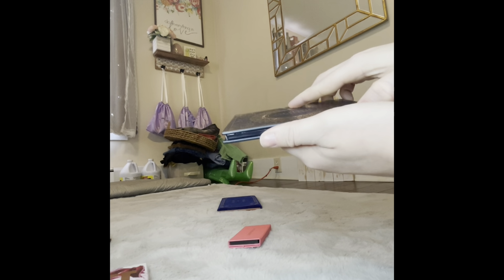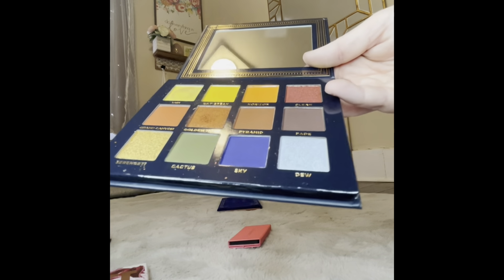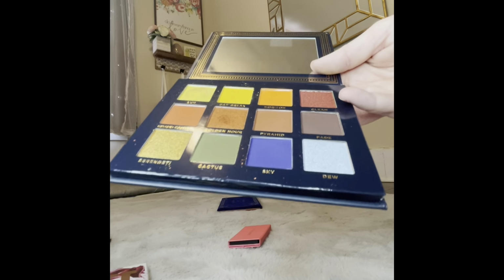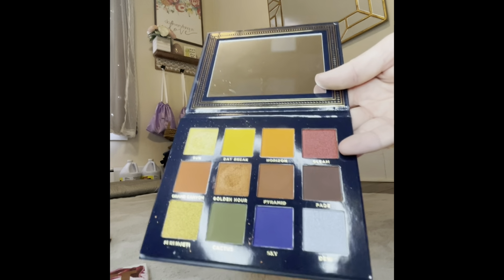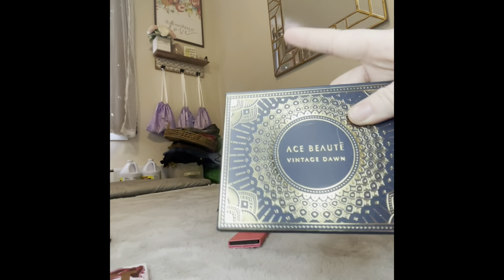This is the Ace Beauté Vintage Dawn palette. I really enjoy this palette. I don't use it nearly as much as I should, perhaps, so I need to make a point of it probably in the fall to put this in my everyday makeup drawer, but for now I am definitely going to hold on to it, and I want to try more from this brand.